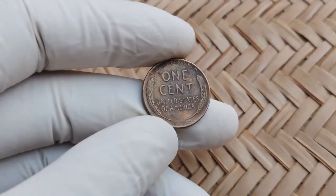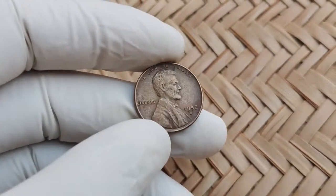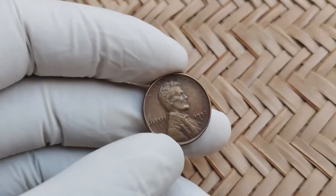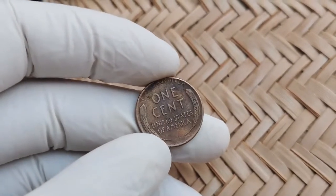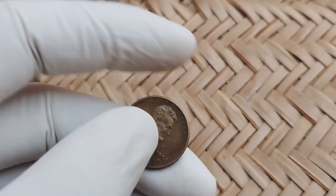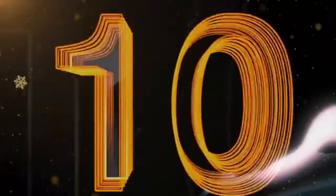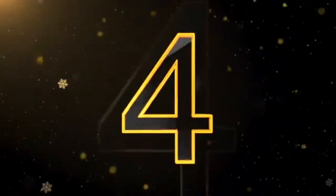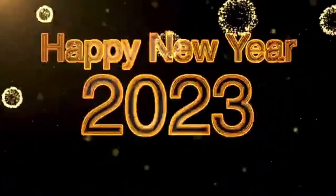Let's start with the D mint mark. That tiny letter under the date indicates that the coin was minted in Denver, Colorado, one of the most crucial mints in the United States. In 1952, over 746 million Lincoln cents were struck at the Denver Mint. So how could one of those common coins be worth over $21 million? The answer lies in a powerful mix of rarity, condition, historical significance, and minting anomalies.